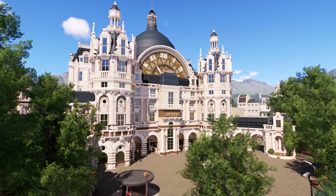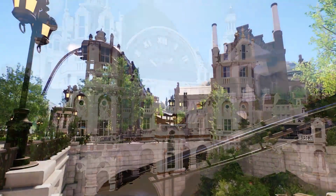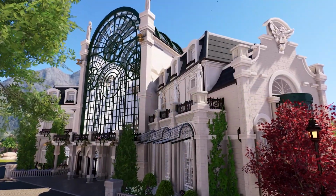Hey everyone, I hope all of you are doing well today, and today we are touring Mythos, my mythology-inspired theme park that is very far from being finished, but today we will be touring what has been built so far off the main street.